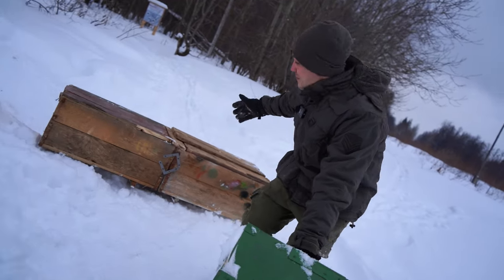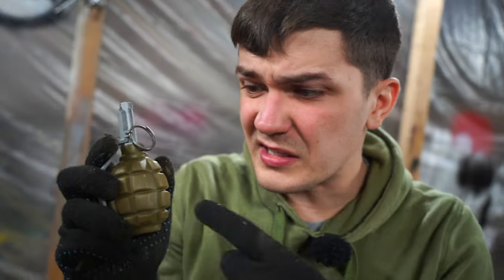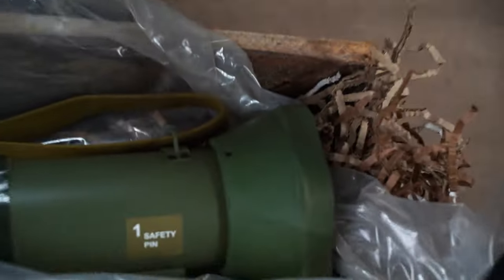Bought a lot of military crates. Now we are going to unbox them. Is this a real grenade? Wait, wait, what is that?